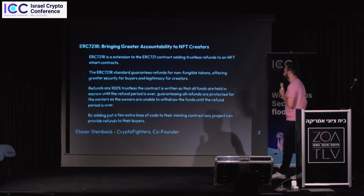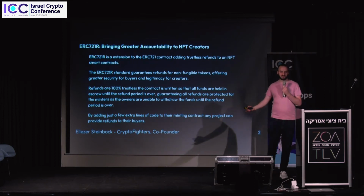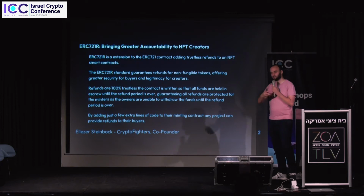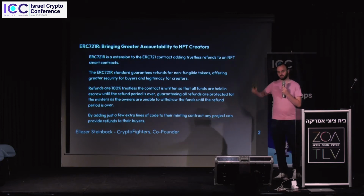And the goal is really accountability in the space. Basically, if a team goes and raises $5 million, we don't give the money to the team immediately, but we give it to them after, let's say in the case of Crypto Fighters, a 45-day refund period where people could get 100% of their money back within that 45 days.